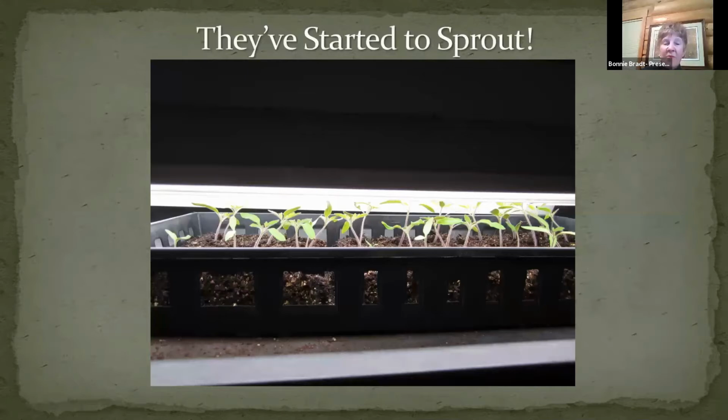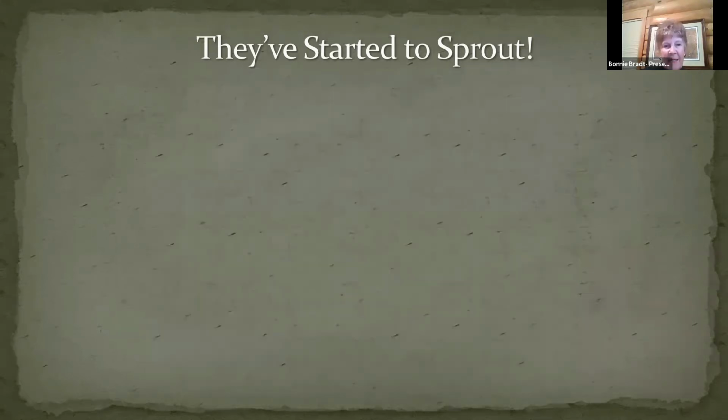Okay, now they've started to sprout. This is what they look like. Then they are going to need lights. So two things, they need lights, and you need to remove that cover, because now that the seeds have sprouted, you don't want them exposed to excessive amounts of humidity, which is just going to encourage fungal growth, and that would be very bad for them. So you need to remove the tops and you need to add light.